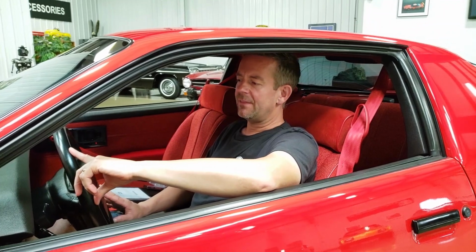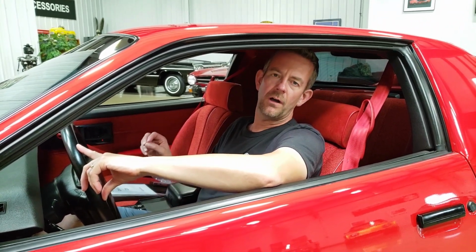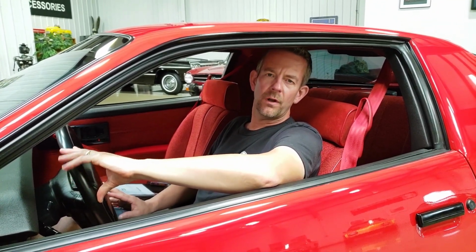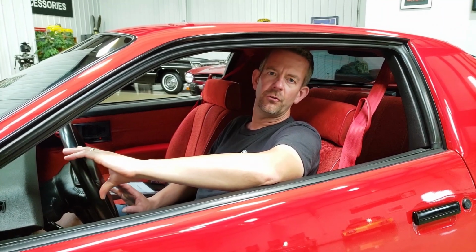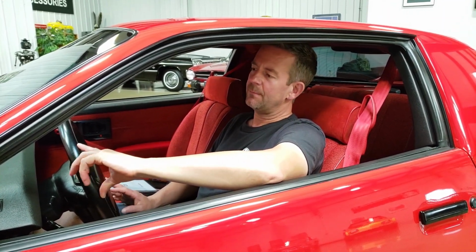Today I'm sitting behind the wheel of an absolutely awesome 1991 Chevrolet Camaro Z28 with 21,700 original miles. I have nicknamed this vehicle the Ultimate Z28.